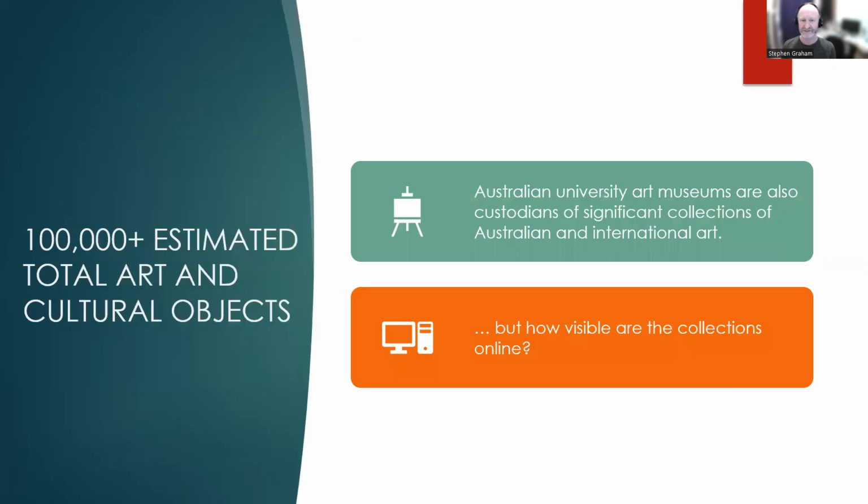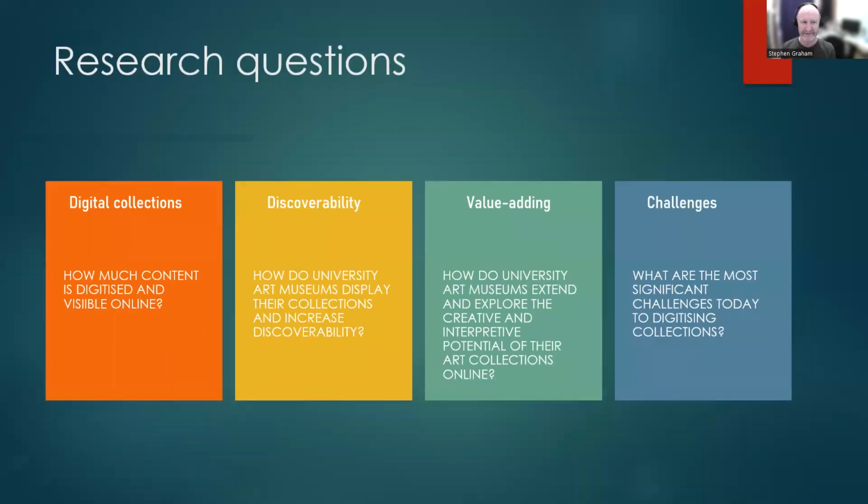So besides the exhibitions and so on, I just mentioned university art museums are, of course, custodians of significant art collections. But how visible are these online? So I developed a set of research questions. How much is digitised and accessible online? How do university art museums harness the digital environment to display their collections and increase their discoverability? What strategies do UAMs employ? And as cultural sites within the university, how do they increase the educative, creative and interpretive potential for such collections? And finally, what are the challenges encountered?